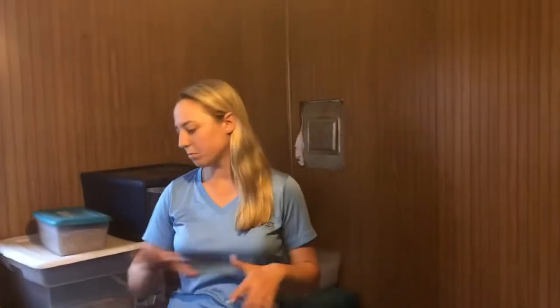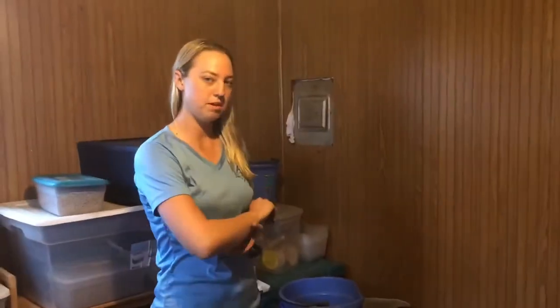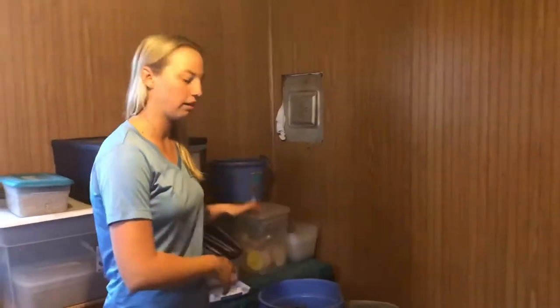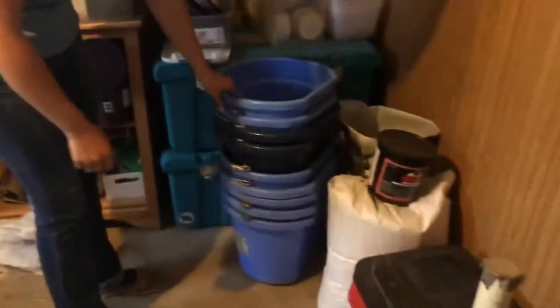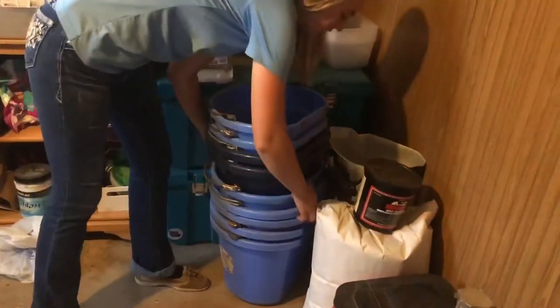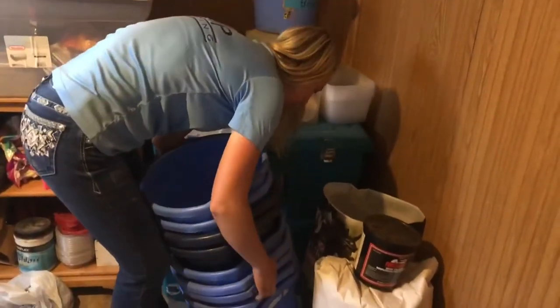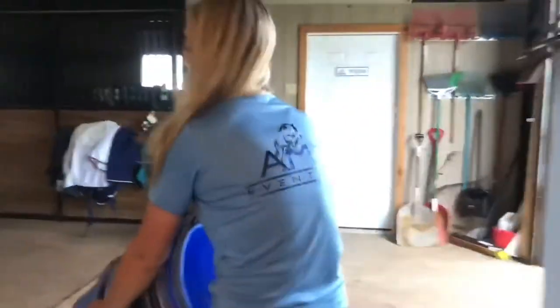Okay, so welcome to my super messy feed room, but our next step is going to be getting our grain and our supplements made and ready and getting our buckets out to our trailer. So first things first, we are going to need 6 buckets for the stall. 1, 2, 3, 4, 5, 6, plus I take 1 extra, maybe 2. We're just going to go with it. I'm just going to set it down out here.